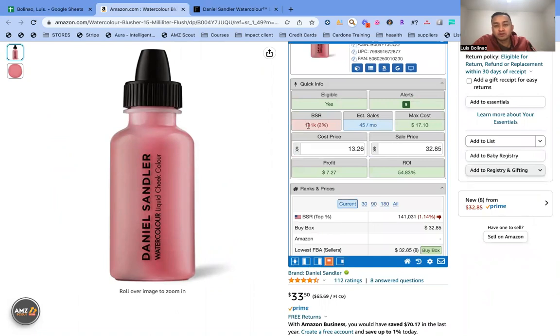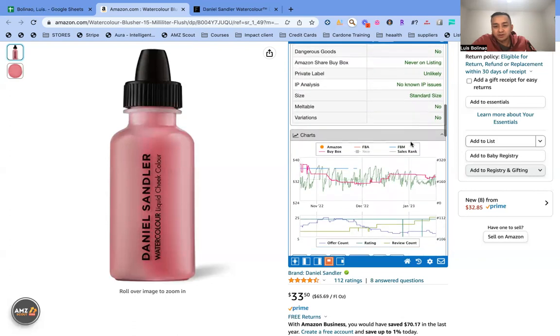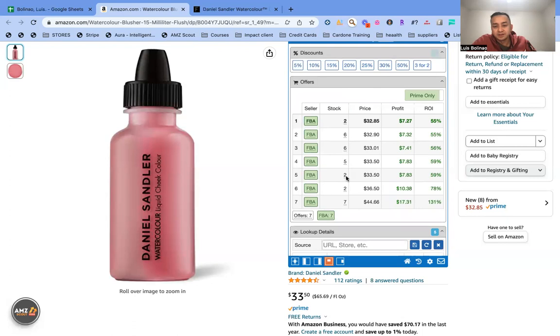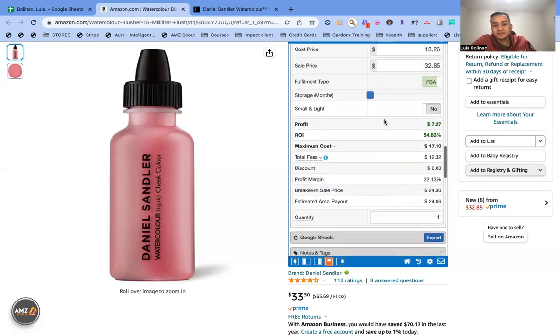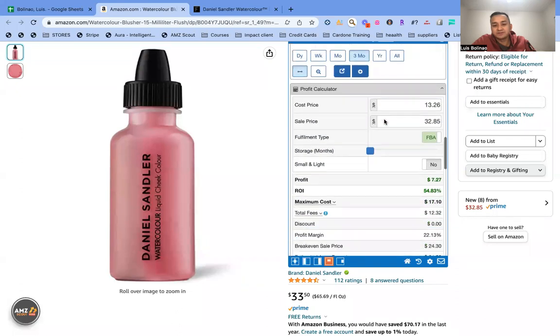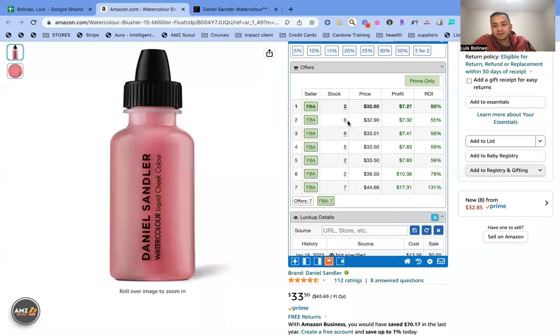This one is more on the lower side of sales. So 2% BSR, right? It doesn't really qualify our category, but this one has 45 sales a month. So it's decent. So from here, I would go check my competition. I mean, at 45 sales a month, this is pretty good still because it has very low competition, right? Not a lot of people on it.